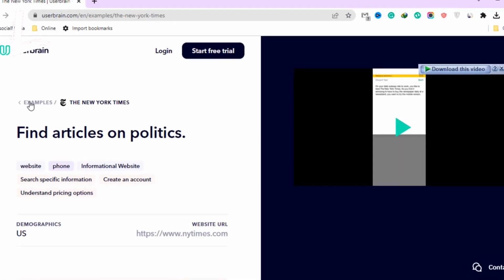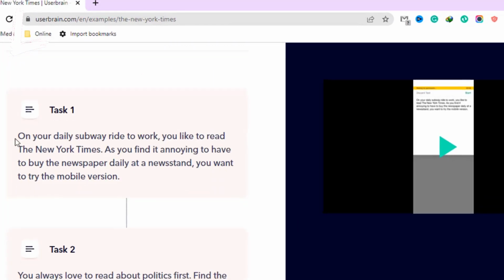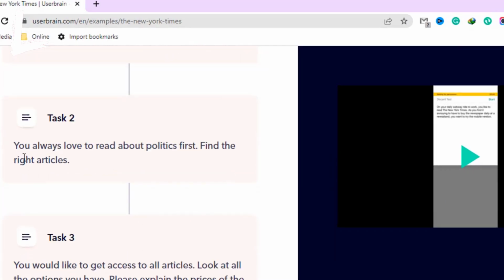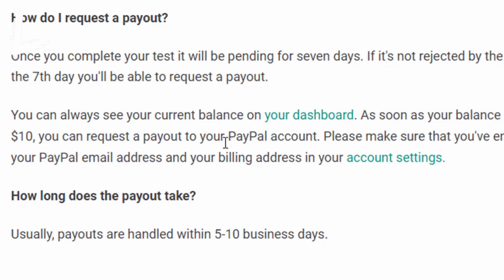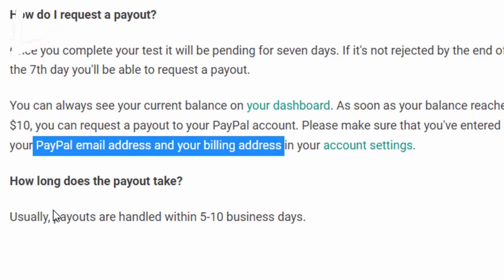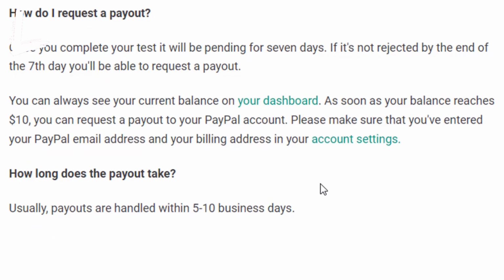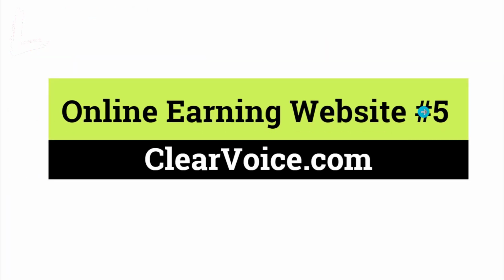Also, it's important to be honest and thorough in your feedback so that the companies can make improvements based on your insights. You can always see your current balance on your dashboard. As soon as your balance reaches $10, you can request a payout to your PayPal account. But you need to enter your valid PayPal email address and your billing address in your account settings to get paid. Now comes the fifth online job website, ClearVoice.